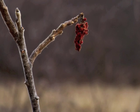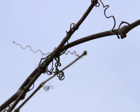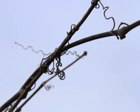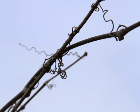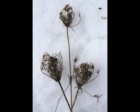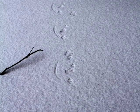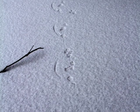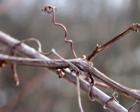I love the spiraling form of the grape vines. They cling to everything. Grasp hold of little twigs and the bones of a Queen Anne's lace flower, looking as lovely in the winter as they do in the summer. Not really sure what this track is, what animal formed this track. I'm sure someone will tell me. Again, more grape.